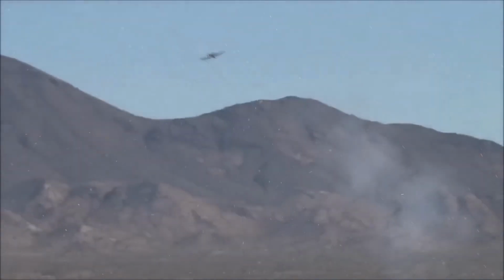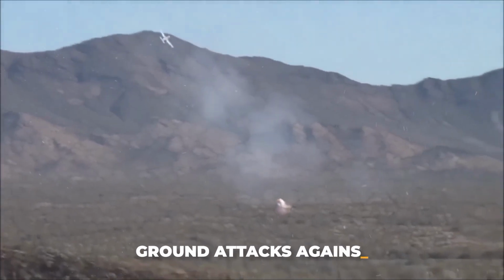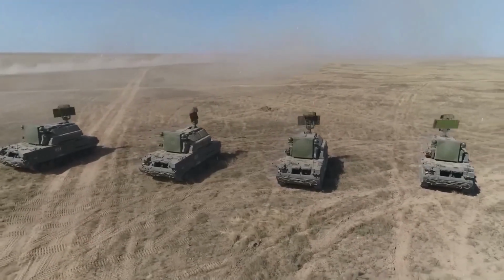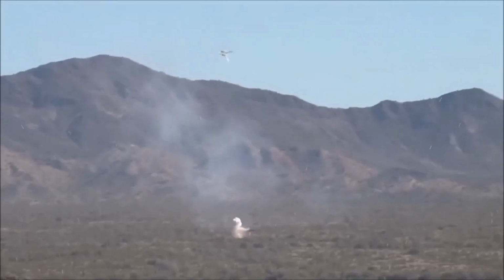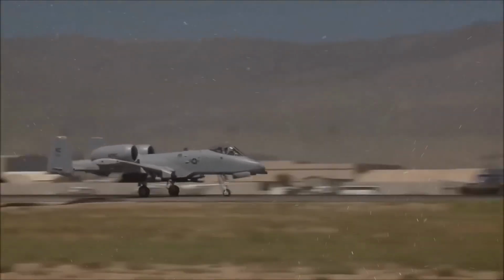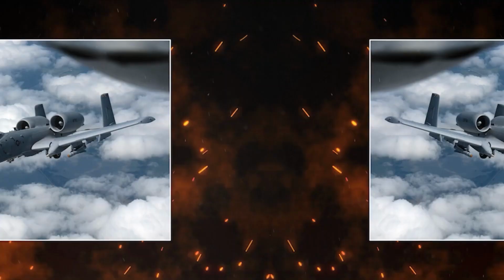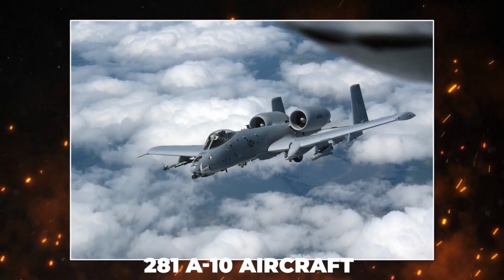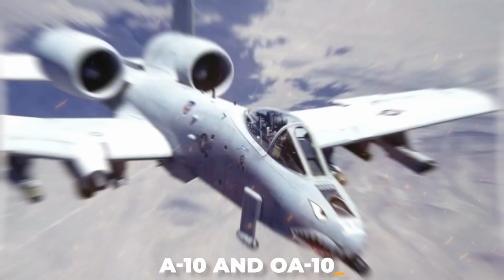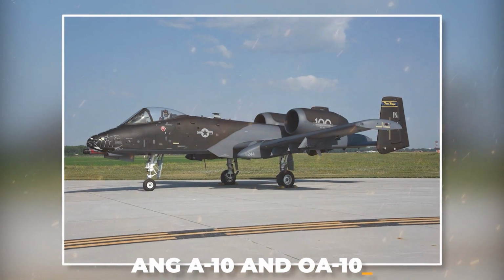The primary objective of the aircraft is to conduct ground attacks against tanks, armored vehicles, and installations, in addition to providing close air support to ground forces. The United States Air Force, Air Combat Command, Air Force Reserve, and Air National Guard collectively operate 281 A-10 aircraft. The United States Air Force is currently utilizing various aircraft variants, including the A-10 and A-10C, as well as Reserve A-10 and OA-10, and ANG A-10 and OA-10.